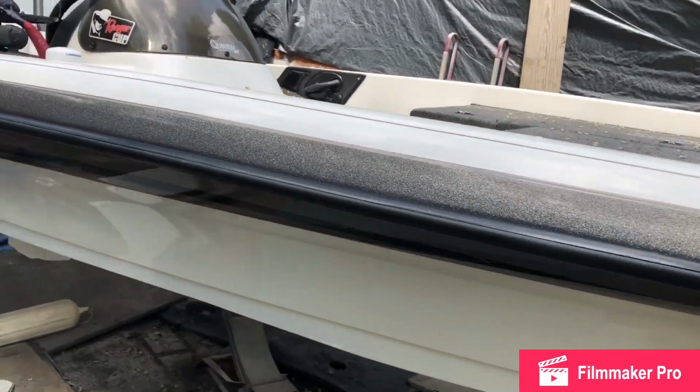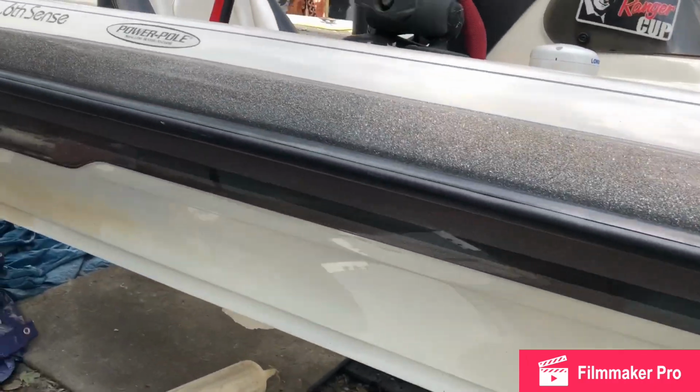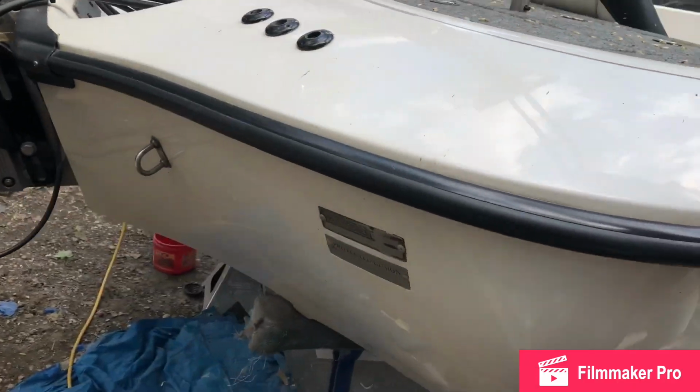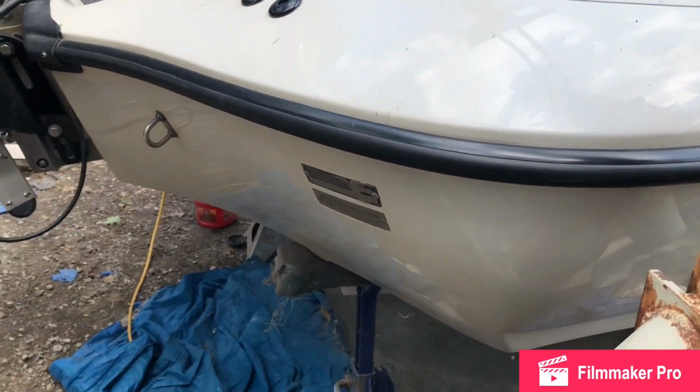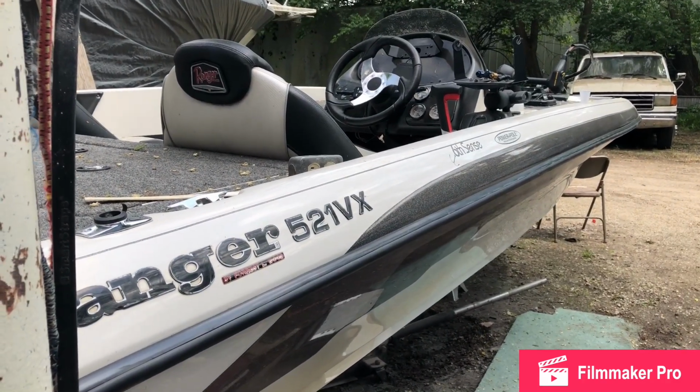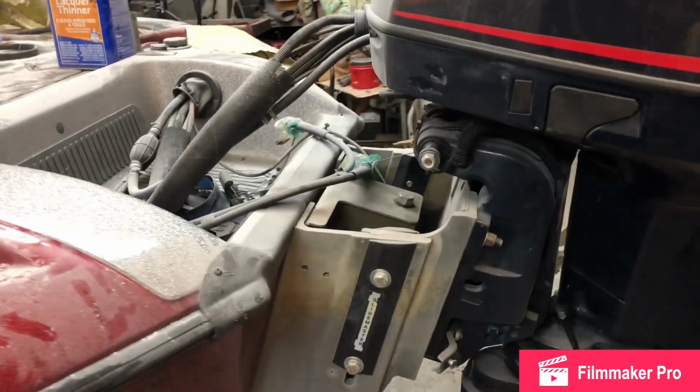I had to take the trailer off this one. I'm going to go inside and show you the one that was totaled out. It's a lot more interesting. So this boat was totaled out. I think it flipped over or something on the trailer.